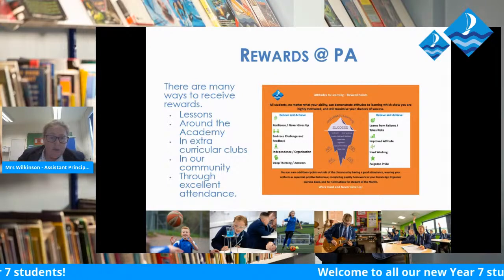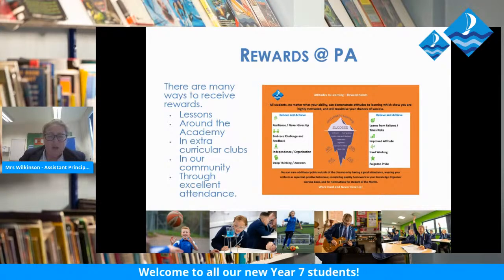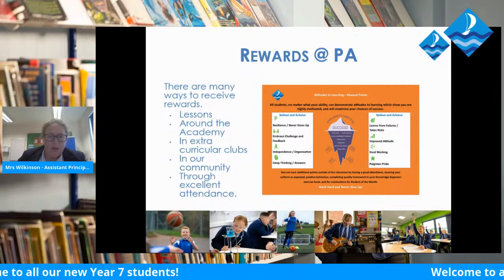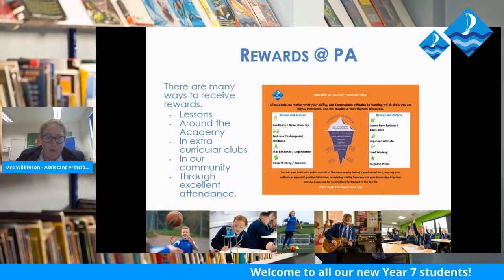You can get rewards if you attend your extracurricular clubs, of which Mr. Carpenter said there's such a wide range. Doesn't matter what you like. So if you go to chess club and win, you will get the points for Chess Academy winner of that week.